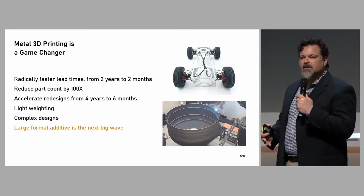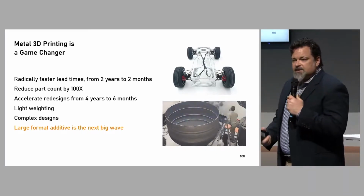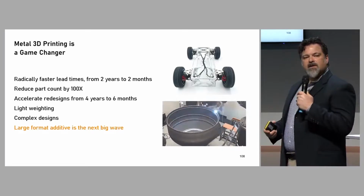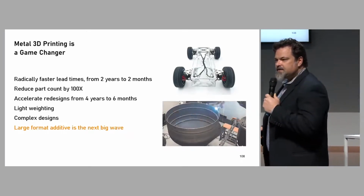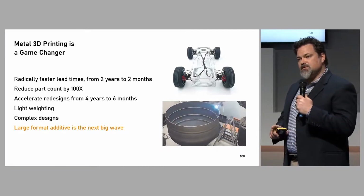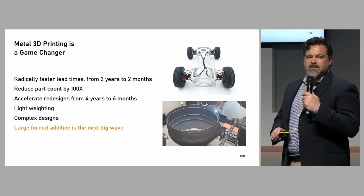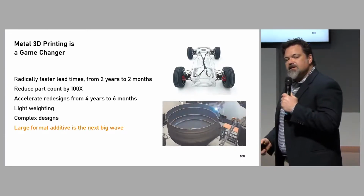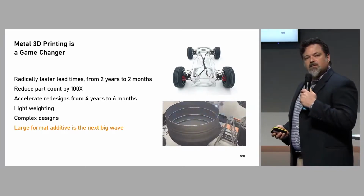In addition to the traditional benefits of 3D printing, like more complex shapes, reduced part count, we think big parts are a big deal because of radically reduced lead times. So if you're making a big part using traditional fabrication techniques, you're looking at 18 to 24 months lead time with custom suppliers and very expensive tooling. We can do this in just a few weeks with 3D printing.